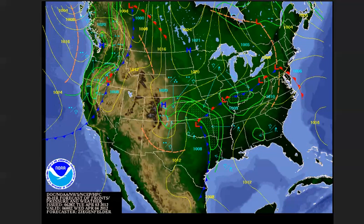So we're going to have an area of convergence here, and a weak disturbance moving into our area will spark showers and thunderstorms today. We'll see whether a couple of them could become severe. We move forward here a little bit. We see the cold front ends up draped across our region with the area of low pressure just meandering out to our west over the next couple of days, slowly moving into the area on Wednesday night and Thursday. This is the Wednesday evening map, and you see showers and thunderstorms again over our area, perhaps a little more widespread on Wednesday night and Thursday.